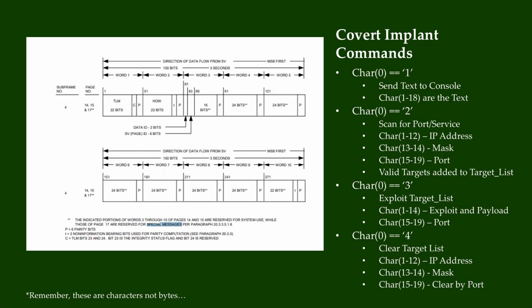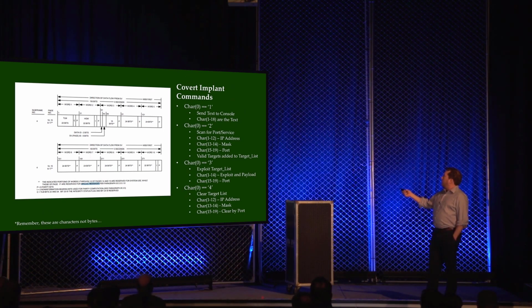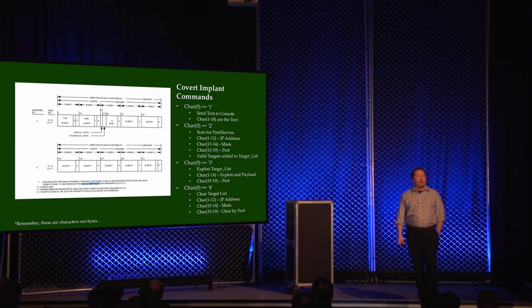That's about, no, excuse me, 22 bytes, something like that. Anyway, I forget. I'm really bad at being up in front of folks. So I can put a pretty reasonable sized message together. The idea is I wanted to do some testing, so I wanted to send text to the console, a little bit of hello world here and there.